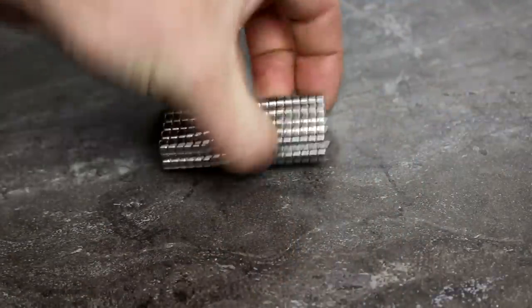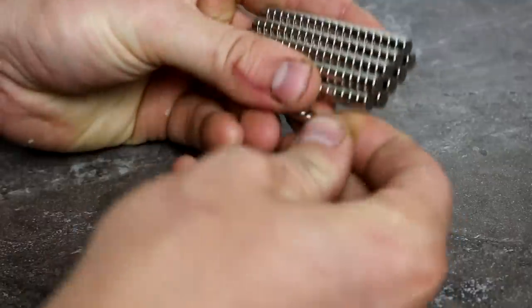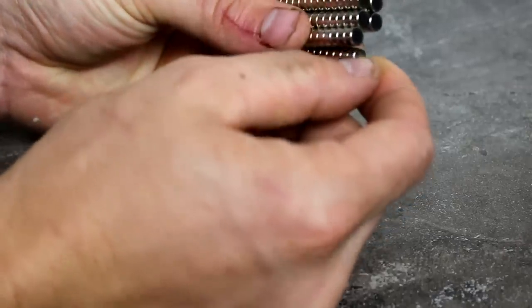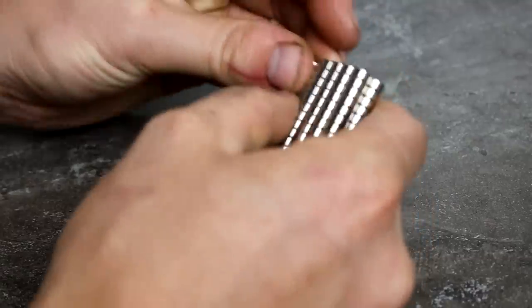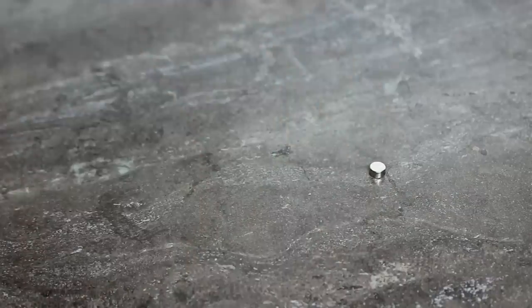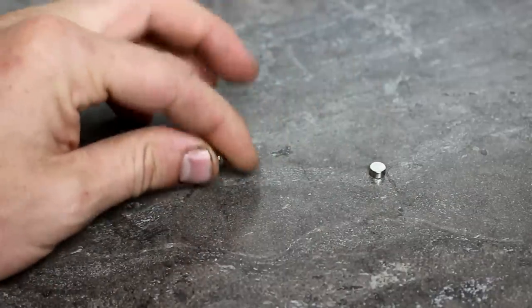So today I've got 200 of these N52 neodymium iron boron rare earth magnets. They're a quarter inch wide and an eighth inch tall cylinders, but they're very strong for their size. Now I've been playing with these and I've realized that they do behave similarly to, say, molecules. It's not exactly the same, but there are some similarities.